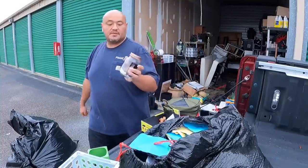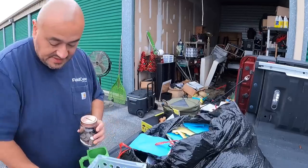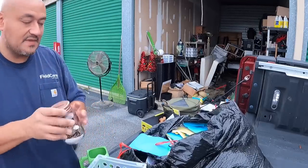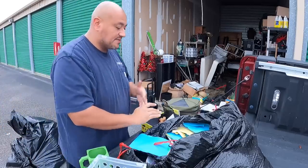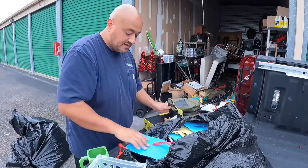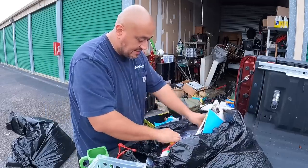So, here's a change jar. Gonna add some more money to it. Keep this guy filled. We're gonna fill it up and give it away. That's what we're gonna do here. We keep on blessing people, and I'm blessed beyond means. And so we're gonna give it back, gonna get some blessings back to you guys.